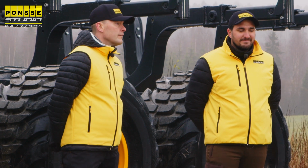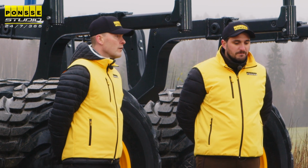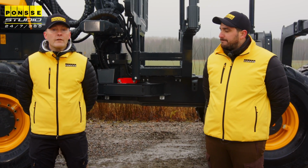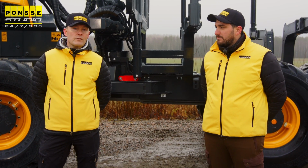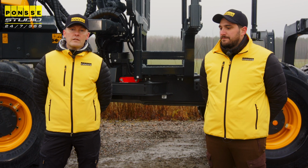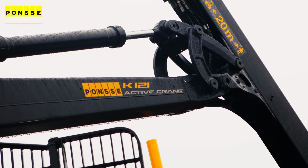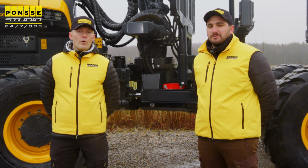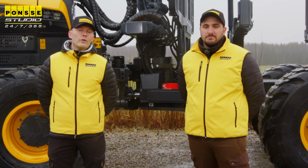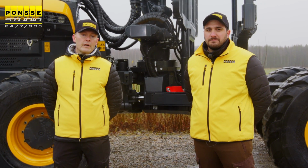So about the Elephant King. Elephant King is the biggest forwarder we have in our production nowadays. The K121 crane is available with two different extensions, so single extension with the 8-meter reach and then double extension like here in this machine with the 10-meter reach. And basically there are a lot of different options that you can choose depending on the forwarder conditions that you are using over there in the field.